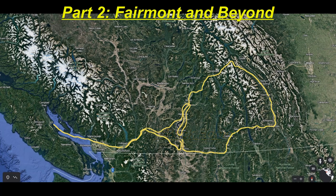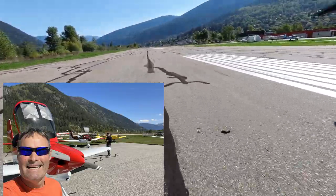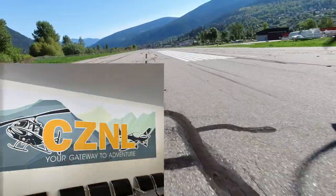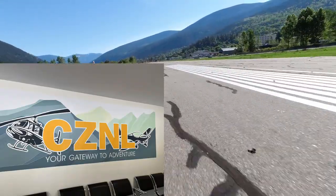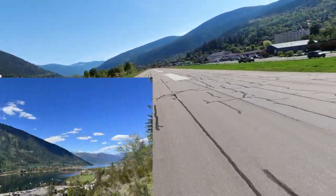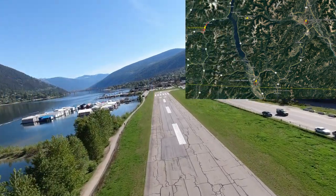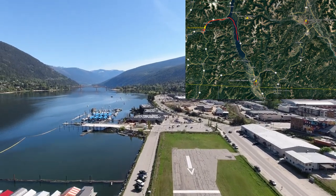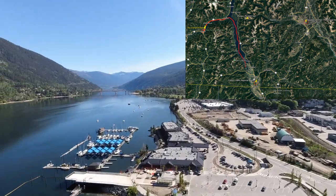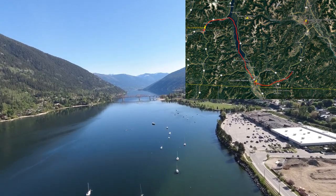Our journey starts with us packing up our planes and departing Nelson early in the morning. As we say goodbye to Nelson, Richard will be taking a different route than I will be. He'll fly south down towards Creston and then cut across the mountains and fly up to the Canadian Rockies International Airport and then up into Fairmont.